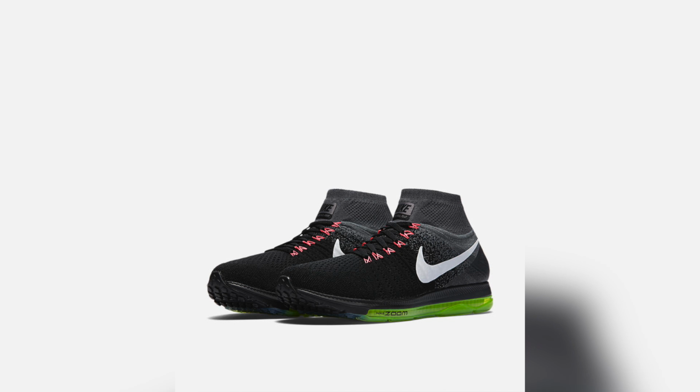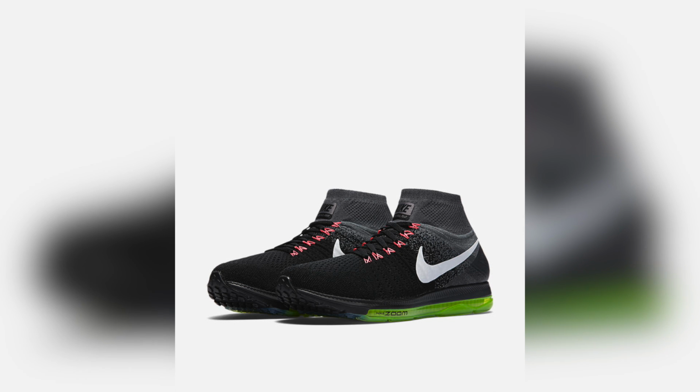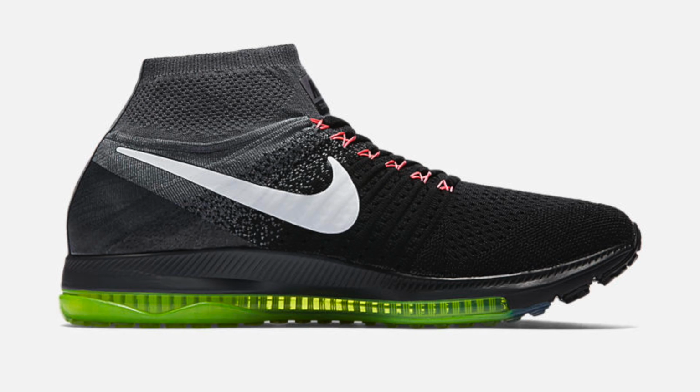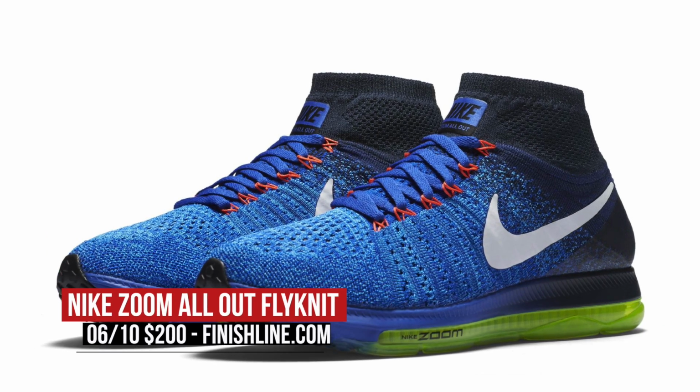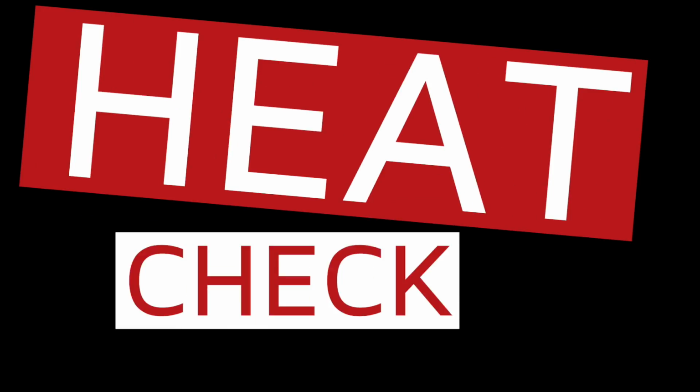Also dropping on Friday is the Nike Zoom All-Out Flyknit. Now, the model is technically a runner, but the mix of that Zoom and the Flyknit upper looks really dope, and I can see these getting rocked pretty heavily this summer. You can check for these in 3 colorways for $200 over at Finish Line.